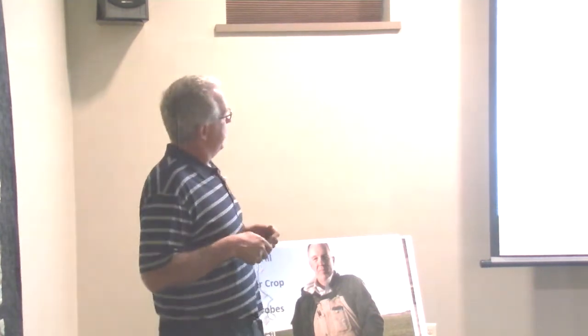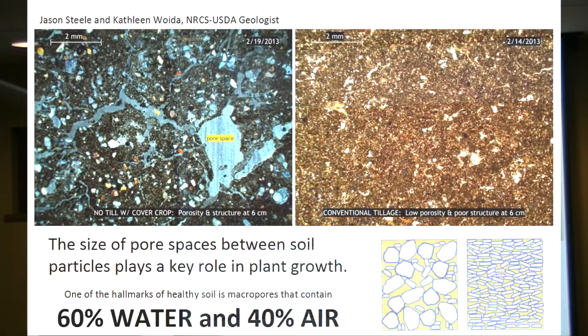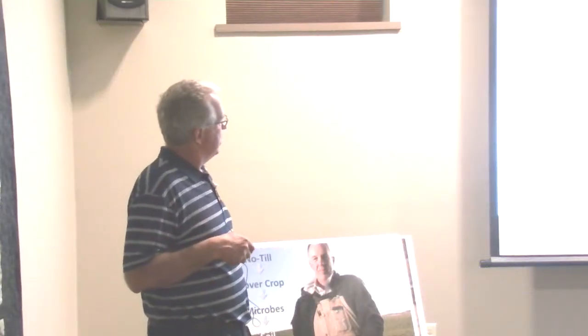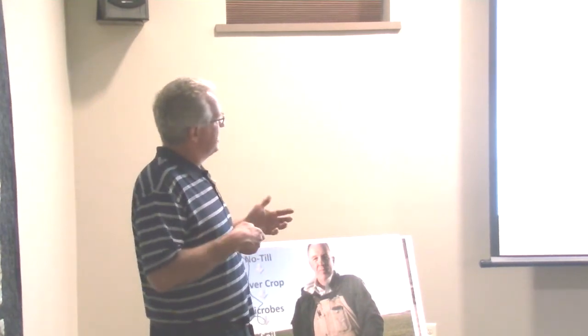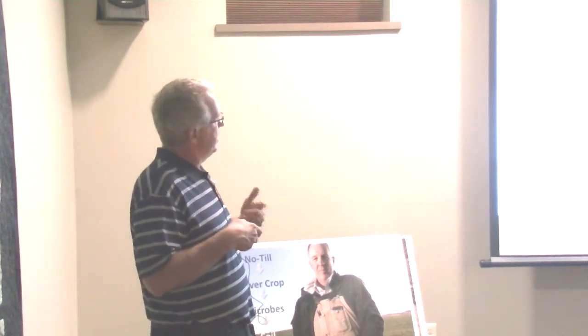Here there's no structure at all. There's really no pore space. There's not a lot of biology going on there. This would be kind of the book value if you look up in a soil science book. We just have a lot more oxygen, a lot more spaces for water, and so the size of the pore spaces plays a key role in improved drainage and oxygen. And so the point is that this didn't happen overnight. It's going to take a little bit to happen.